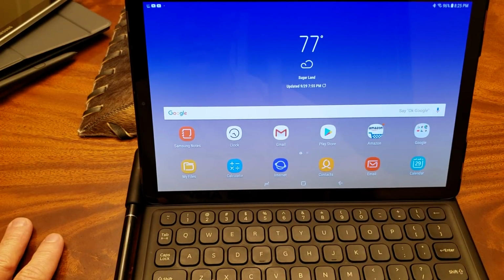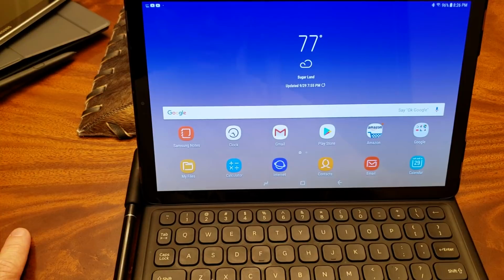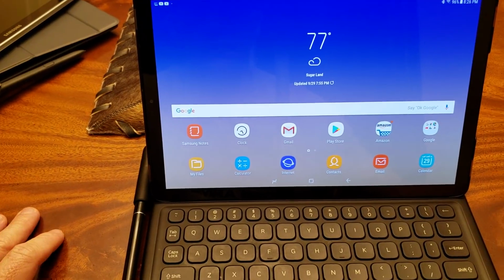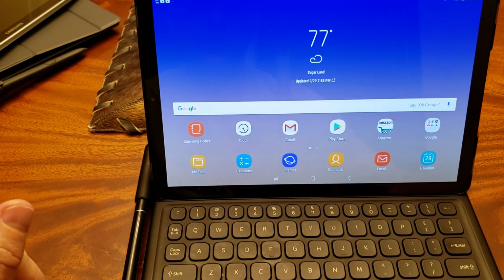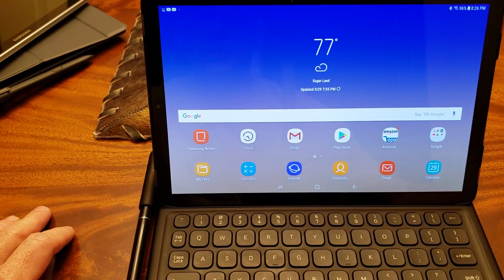The second thing is the overall cost of this unit in comparison to an iPad Pro. To me, there's no comparison, because you're getting this for $750 with the keyboard. With the iPad Pro, if you're going to get something comparable, you're for sure going to be in the $1,000 range, hands down. So it's going to be a cheaper option for you. And guess what? You're also getting the cool S Pen, because there is some great functionality with that. So I think that's all I have as it relates to the Tab S4.